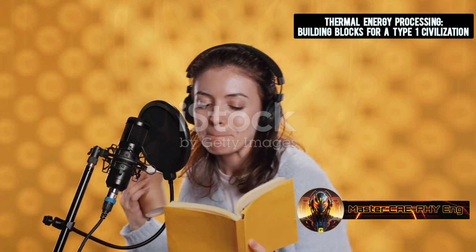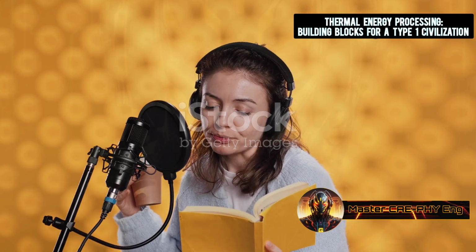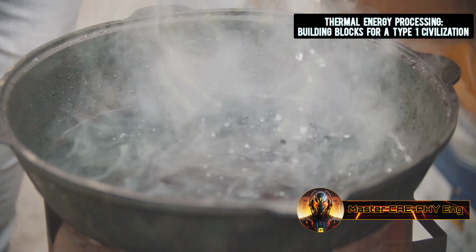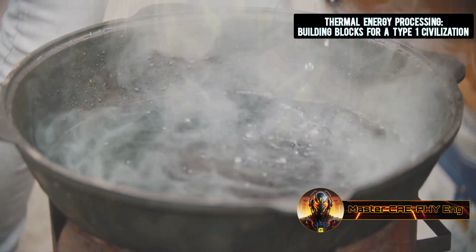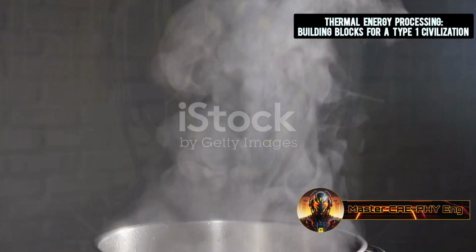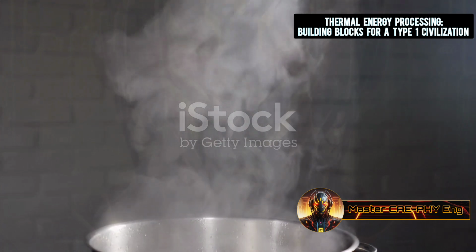Section 4. Evaporation, from simple boiling to complex industrial processes. Evaporation, the process of a liquid turning into vapor, is another fundamental aspect of thermal energy processing. This natural phenomenon is not only fascinating, but also incredibly important in both everyday life and industrial applications.